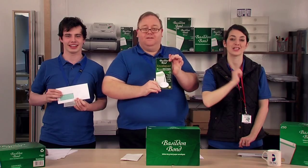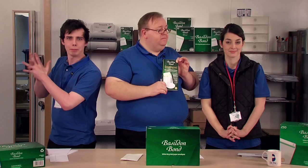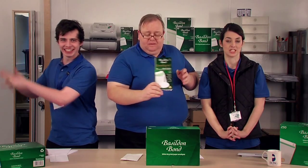How about that for innovation? Just right for people at home or in the office. It's handy, it's portable. I keep one in my bag and it stops you losing envelopes at the back of drawers. That's right. I would recommend Basildon Bond for your everyday quality use. Invoices, letters, statements, that sort of thing. I like the name Bond. Basildon Bond. Give me strength.